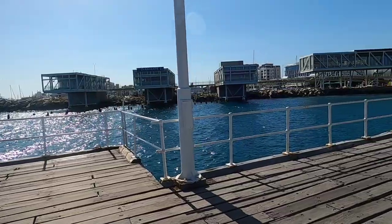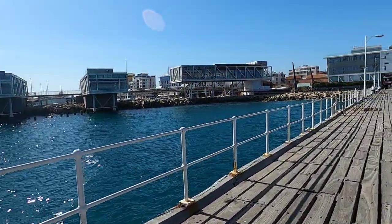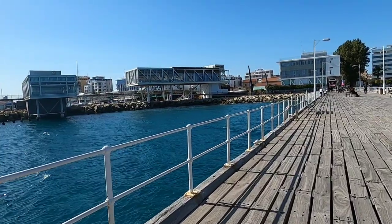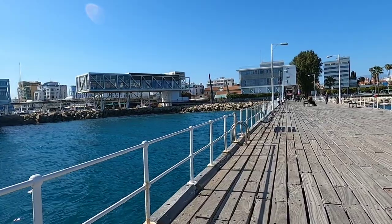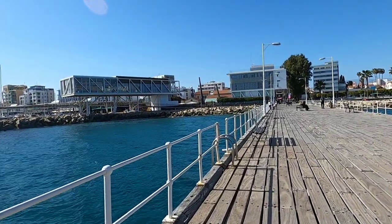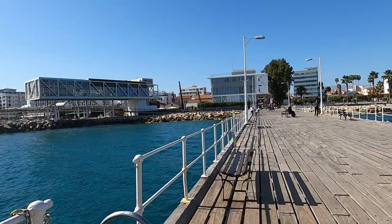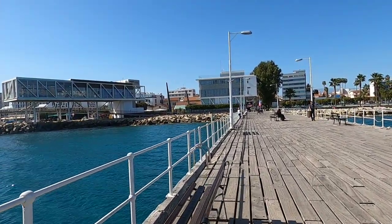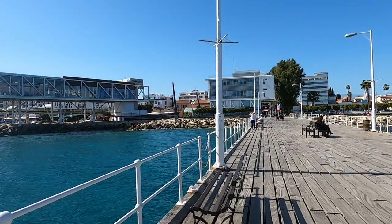So it's about 24 degrees. There's a nice breeze though, keeps you cool. It's the 10th of March, and as I said, 24 degrees, it's a beach day really today. But we're wandering around Limassol, have a look, see what there is in this old port.